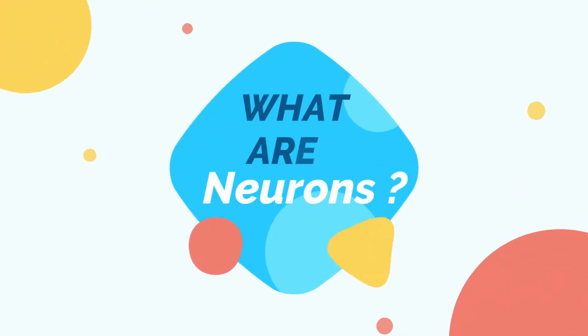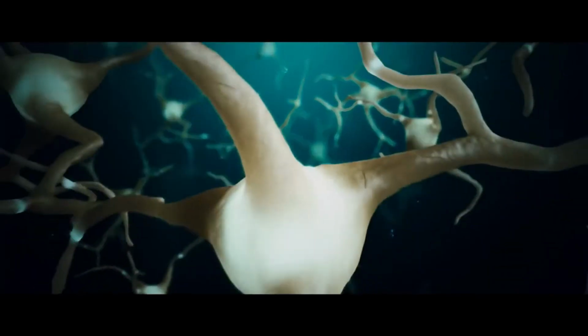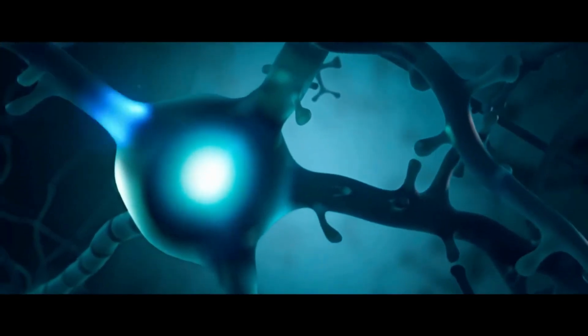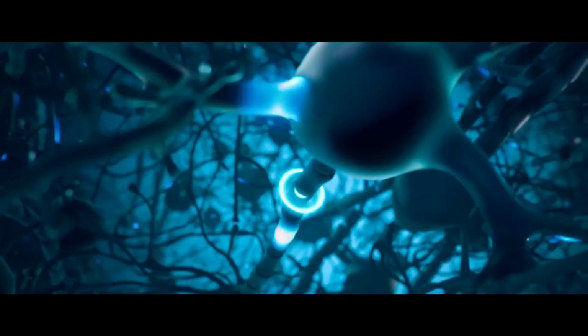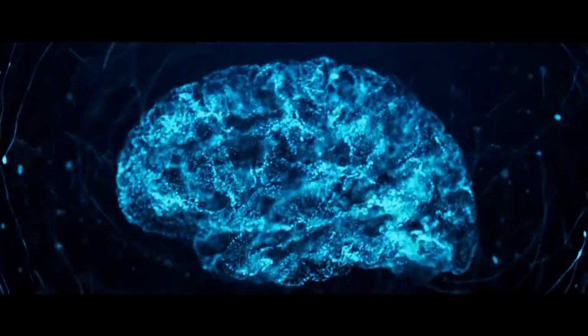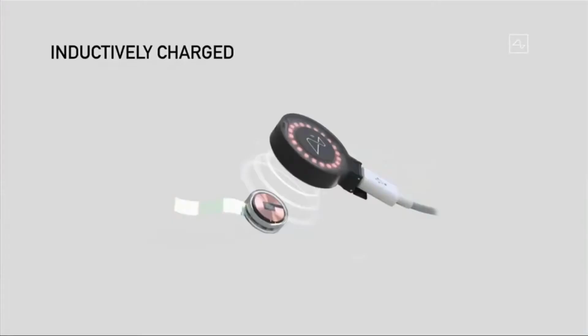Now, what are neurons? Neurons are the cells within the nervous system that transmit information in the form of electrical signals to other nerve cells, muscles, and other organs. Neuron is the basic working unit of the brain. Now, coming back to the Neuralink chip, the goal is to solve brain and spine related problems using this device. The concept is to insert the Neuralink chip in your head.